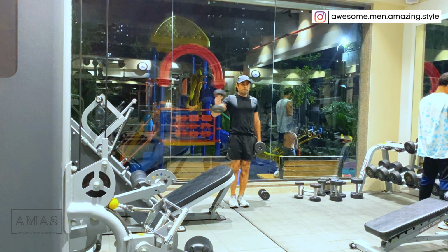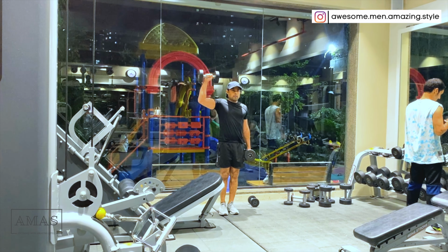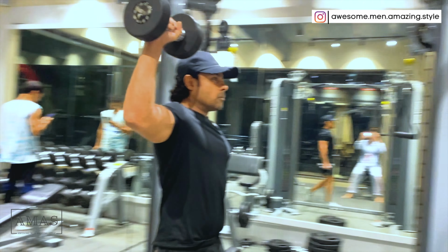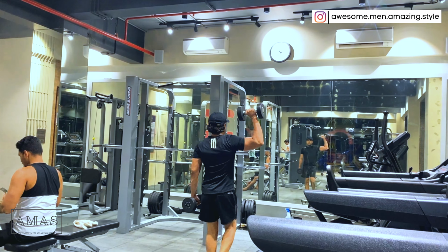I have been doing this for a long time now, and the advanced level is where you hold one of the dumbbells in your hand at your shoulder level and the other remains like in the previous version. Change hands after every 15 steps.